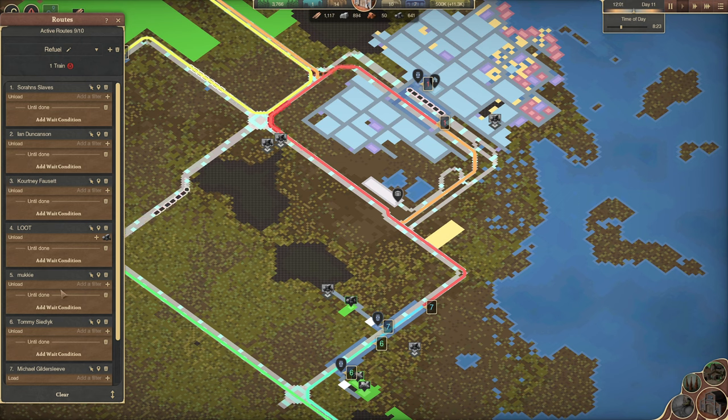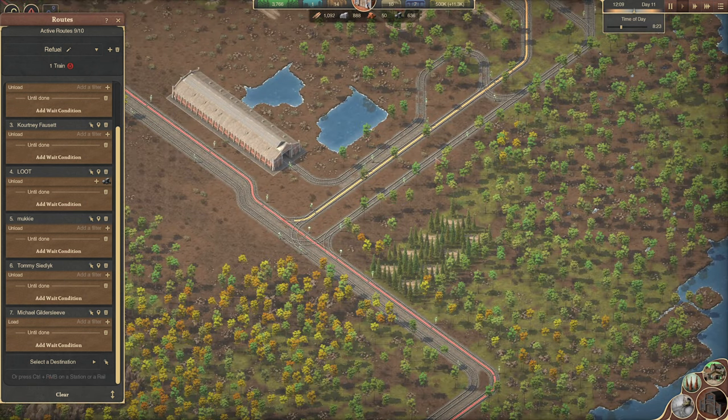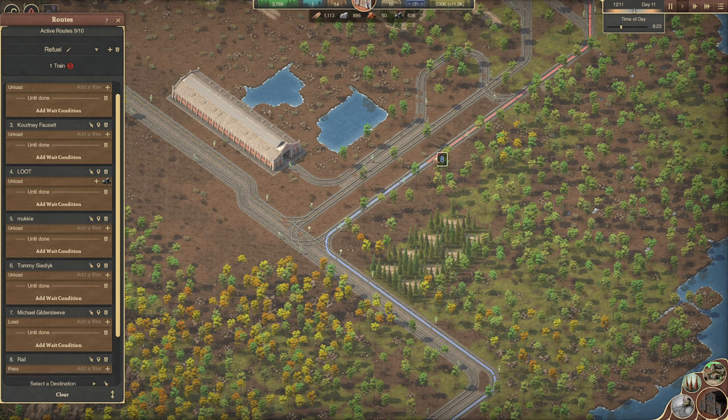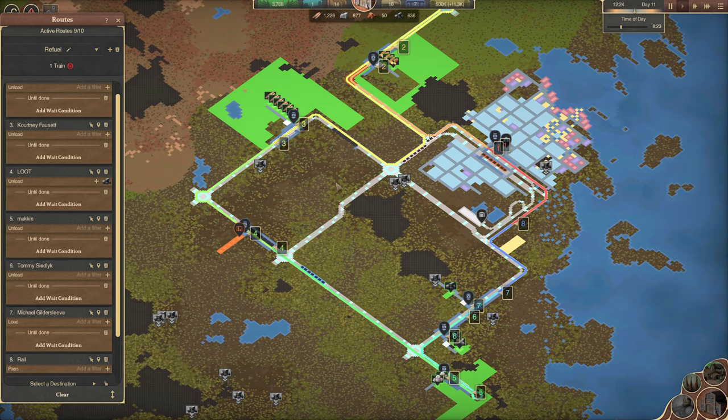But I have found a wonderful thing. If I scroll down to the bottom, it says, press control and right mouse button to select a station or a rail. If I tell it to go control and right mouse button to go there, it now does the loop correctly. Look at these things we can learn. Never noticed that before. But it means I can now force this route to go the way I want.